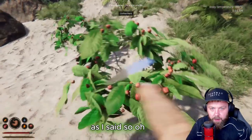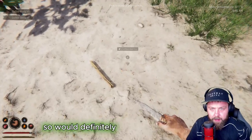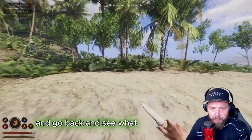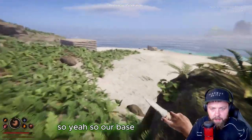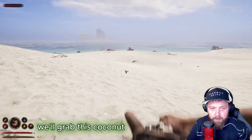as I said. So, oh, coffee plant. Don't think we've experienced that yet. So we'll definitely take some of those. Might as well take these as well. We'll go back and see what we can do with them at a later date. So our base is just here. So we'll follow this beach along. We'll grab this coconut. Inventory full.